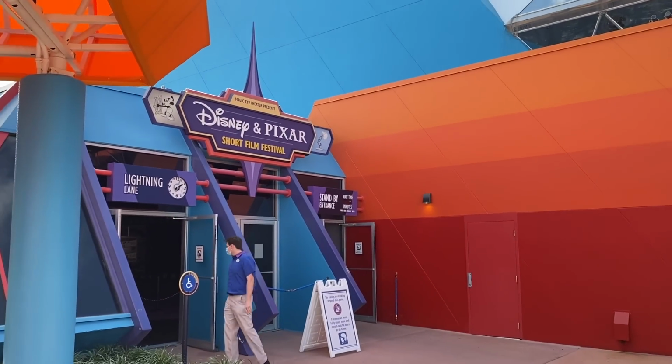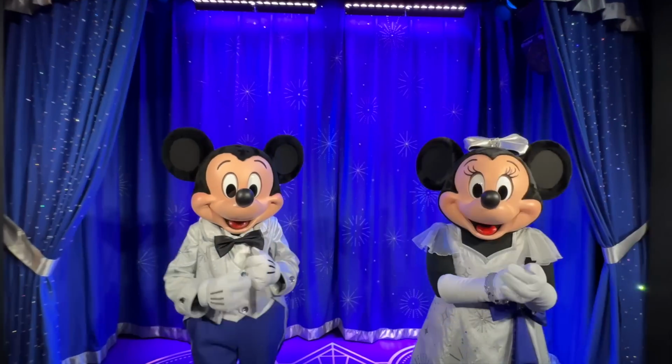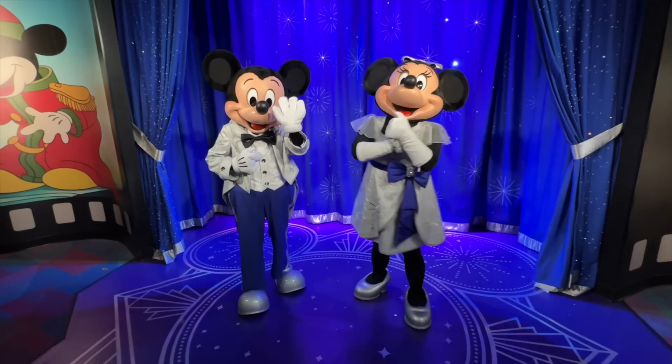Oh, and I almost forgot to tell you about the best part. The character photos you take here are free to download, so you don't even have to purchase Memory Maker or individual PhotoPass photos to keep them forever.